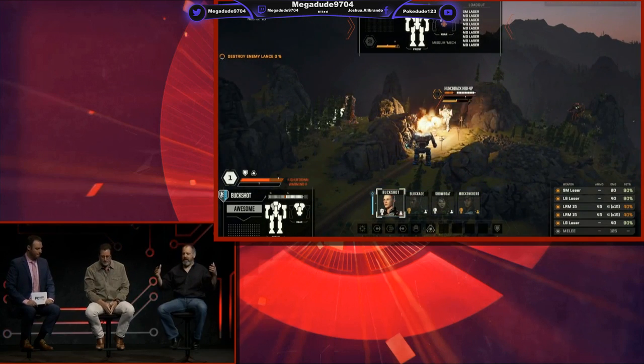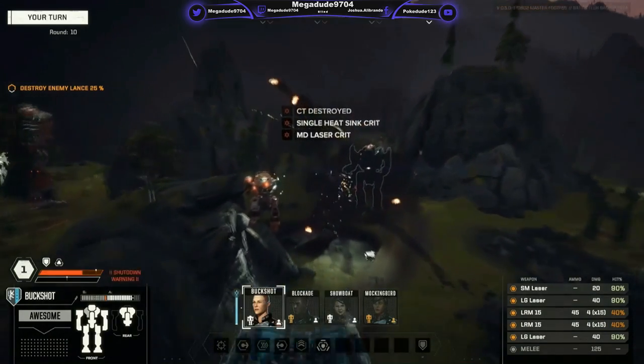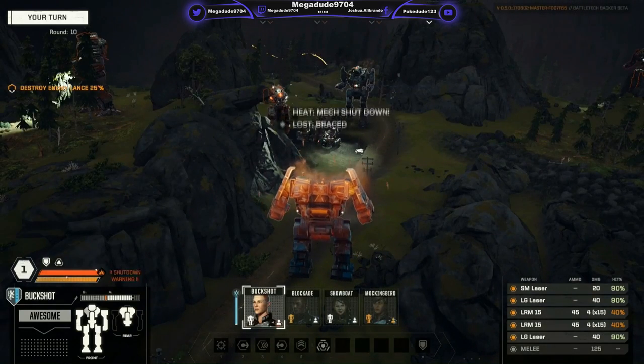You really want to manage your heat too. These mechs, the pilots are sitting on a giant nuclear reactor, basically, and so you really want to watch your heat, how much your different weapons produce, because if you shut down in combat, you are quite vulnerable.